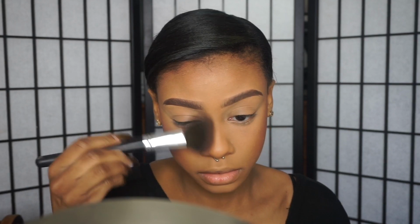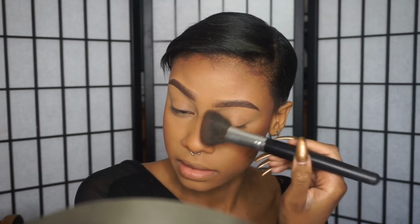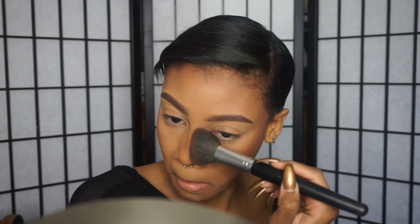And then because I don't contour my nose, I just take my bronzer and run it down both sides of my nose, just so my nose has a little bit of color. I'm kind of sloppy with my bronzer application so it gets everywhere. I like to clean it up with a small brush. This is an e.l.f. mineral powder brush, so I'm just making it more, kind of carving it out right here in the cheekbones, making it more structured.